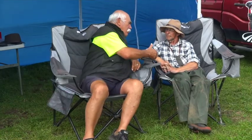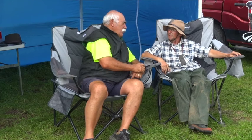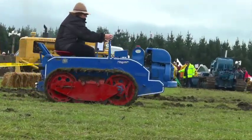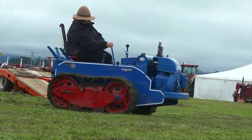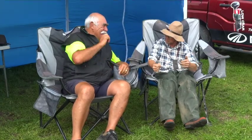Roger, welcome to our little show. G'day mate. And you've got a very interesting little blue tractor. And of all the machines that are here, this has to be the smallest and probably the most interesting. It's the only one I can reach the pedals on, having little legs, you see. So I had to have a little one.